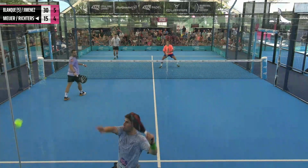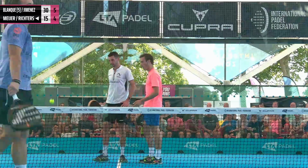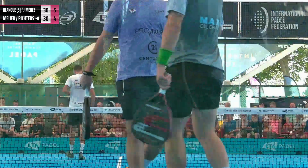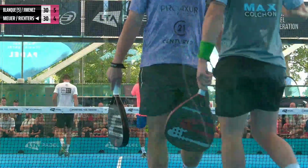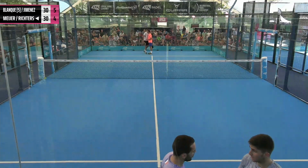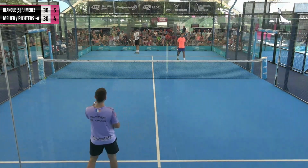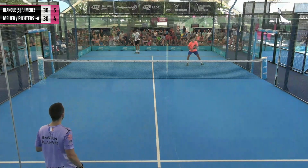Oh, what defending. Oh, and that defending paid off there, because really they had to fight to stay in that point, and then they hit a fantastic lob. Excellent concentration. This is where all this training has really paid off for them, because that's fantastic paddle.